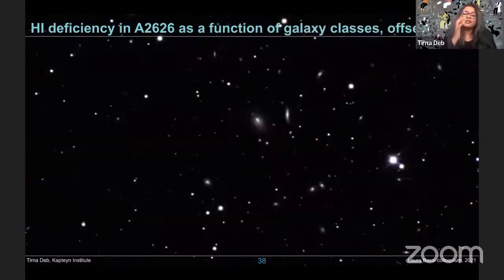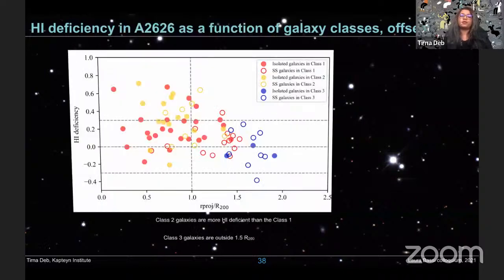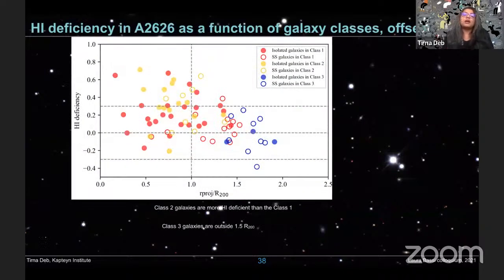And then we made the same H1 deficiency plot, and we color coded with the different classes that I defined before. Just to remind ourselves, class 1 galaxies are resolved and high signal to noise, and their 3 sigma column density is close to 25 times 10 to the 19. Class 2 galaxies are unresolved and high signal to noise, and their 3 sigma column density is similar. But class 3 galaxies are resolved and high signal to noise, but their 3 sigma column density is more than 35 times 10 to the 19.